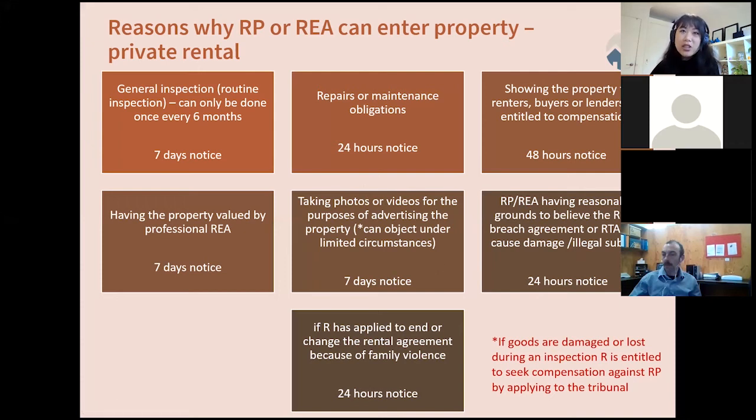So only under certain circumstances it can be limited, in the sense that you have private things around the property that can't be removed, and if they take a photo or video, it's going to be exposing your private information. That would be some of the reasons as to why you can object. But normally now it is allowed for the purposes of if the rental provider wants to sell the house or wants to put the property back up on the market for rent.